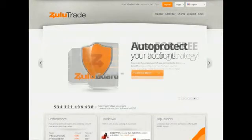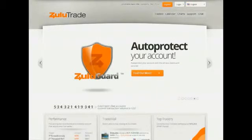So what we're going to be talking about today is Zulutrade. Now Zulutrade is an auto trading forex platform, as it were.